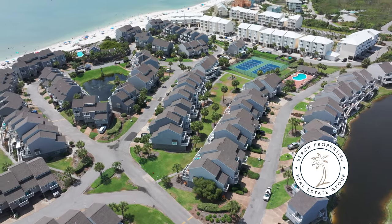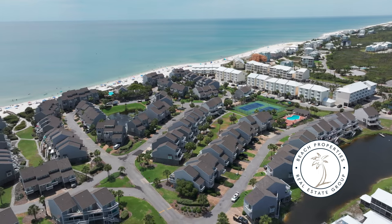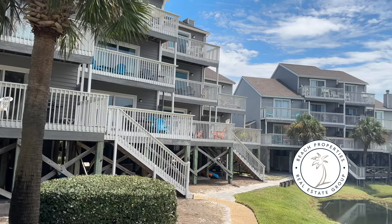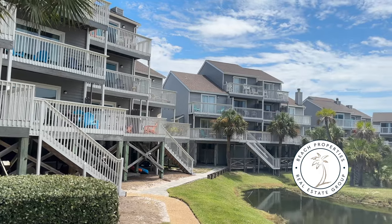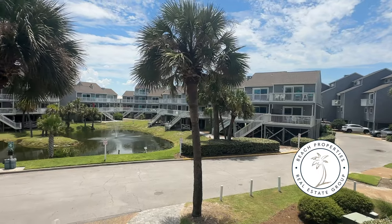We're out here on the north end of Cape San Blas in the beautiful community of Barrier Dunes. Not only is this gated, but it has two pools, tennis and pickleball courts, two stocked fishing ponds. I mean, this is a recipe for investors, for people that just want to hang out six months out of the year, lock and leave. It is well cared for and there are a lot of options.